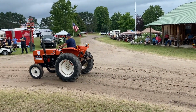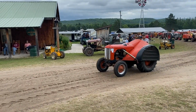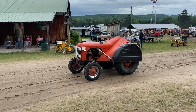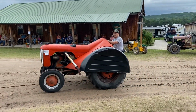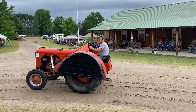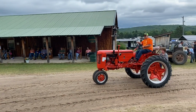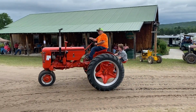Bob DeVal coming around the corner. This is the 1958 model E Orchard. The tractor was still working in the Cherry Orchard when Bob bought it in 2006. A special word of thanks, Bob is our president here at the club. Northern Michigan A&T Flywheelers owes him a great big debt of gratitude for keeping us all in line, making sure this show goes smoothly every year. Thank you, Bob.